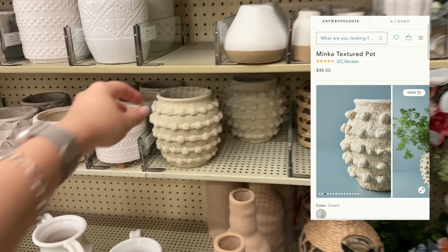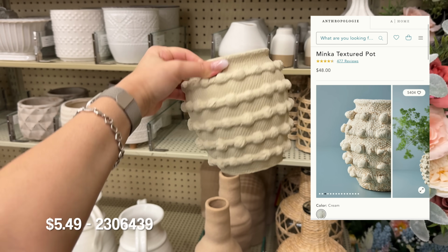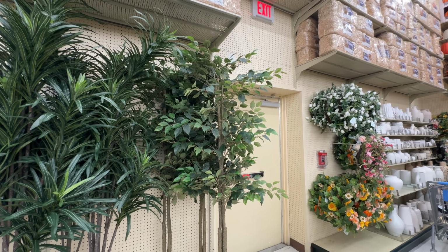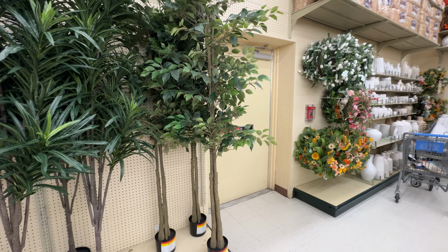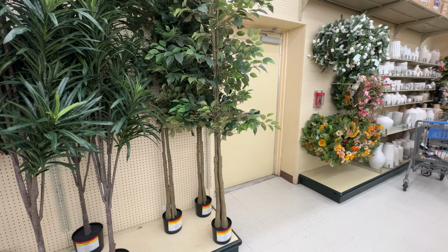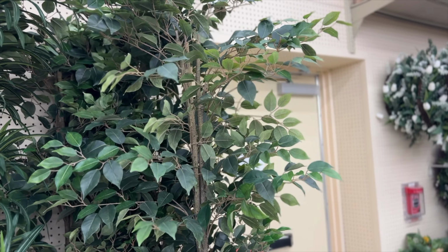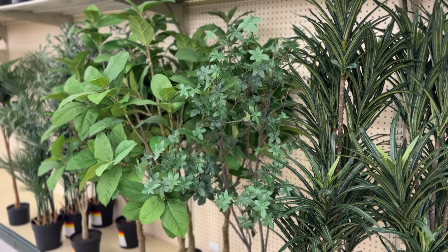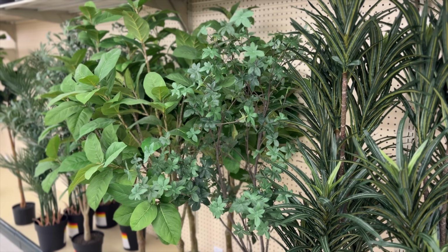And then I found this other Minka pot, which was a surprise I had. This is actually the same color that Anthropologie sells it, or pretty close. This potted ficus tree is everything. I thought it was a great height and I really love the quality of the greenery. Unfortunately, my camera is picking up the wrong hue of green, but this looks more natural in person and I love that this is such a nice affordable find. Same is the case with this one right here.